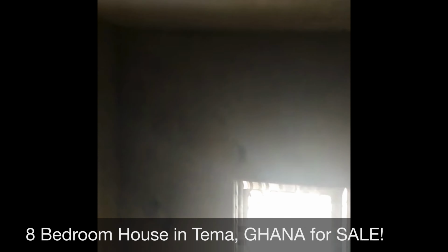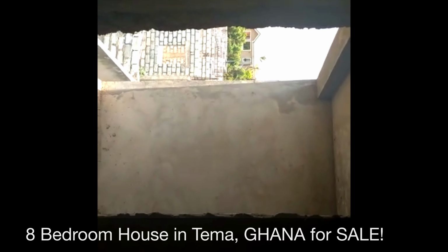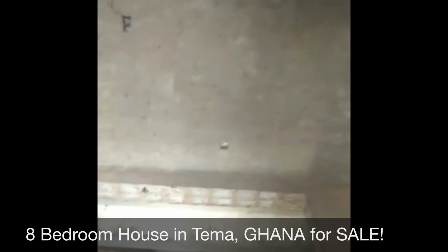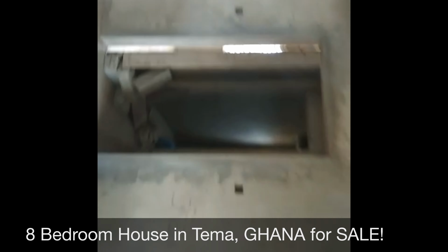So this is the top floor. You are looking at the top floor kitchen, and this is the balcony for the top floor kitchen. Now we are going to go around and see the living room and also the bedroom.